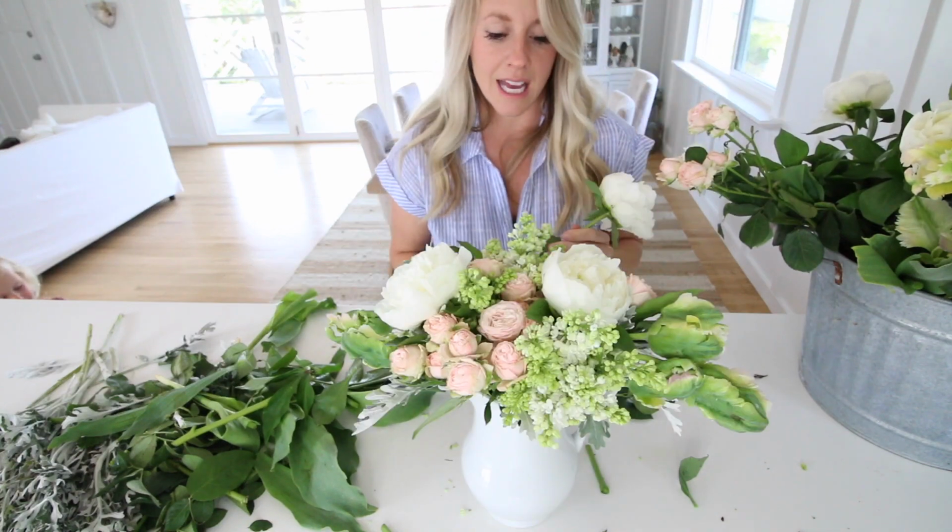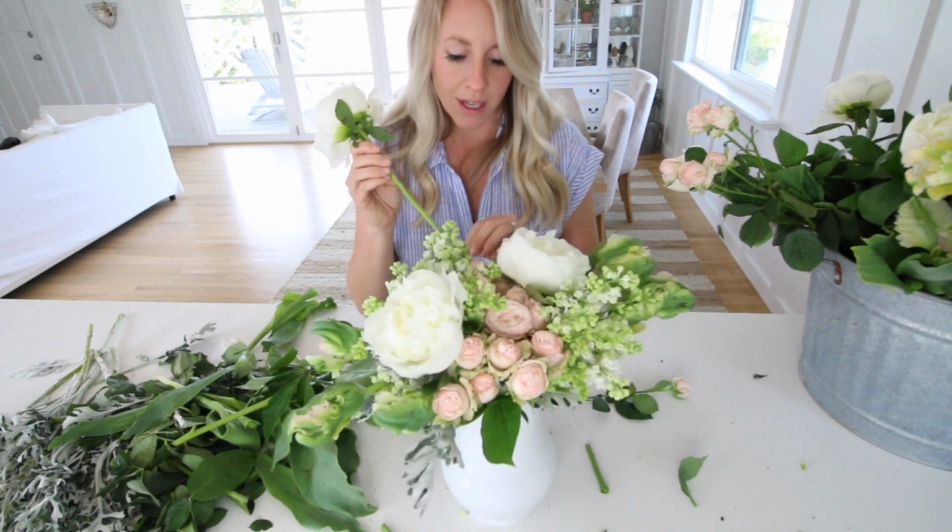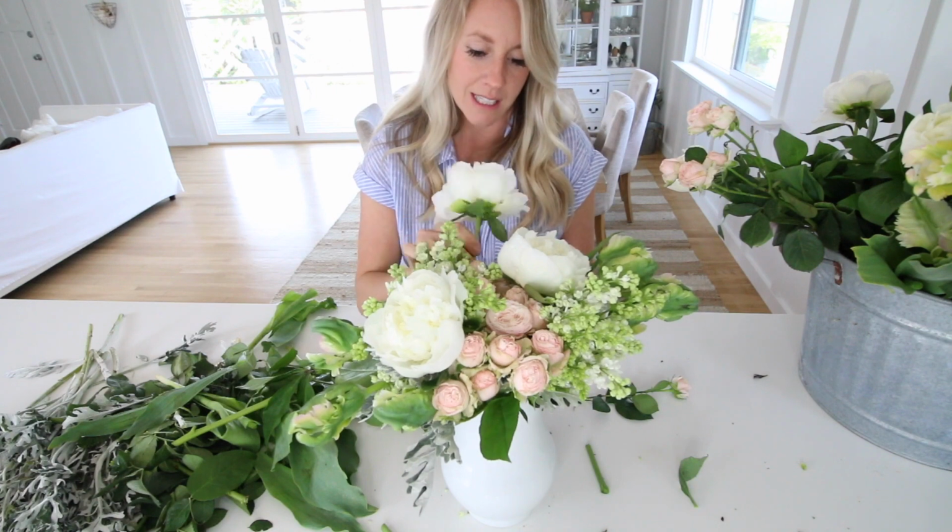If you are making a flower centerpiece for a wedding and you are on a budget and you want to save money, compact this with more greenery and then put your statement flowers on top, and that's another easy way to save.